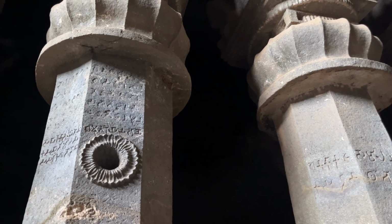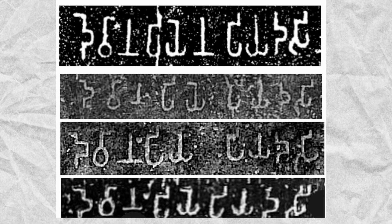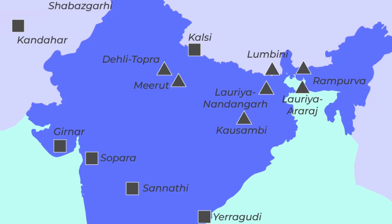As covered in this series, we have seen that most of the Brahmi inscriptions were found on ancient pillars and rocks. This particular inscription, which we had seen in episode 2, was notable. It was found repeated on pillars spread across the Indian subcontinent.